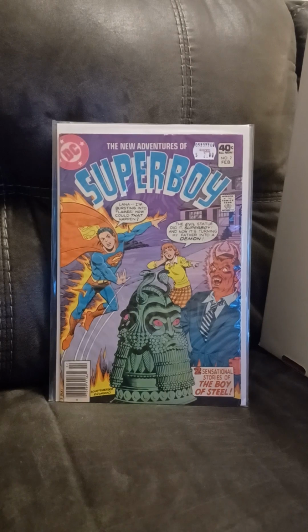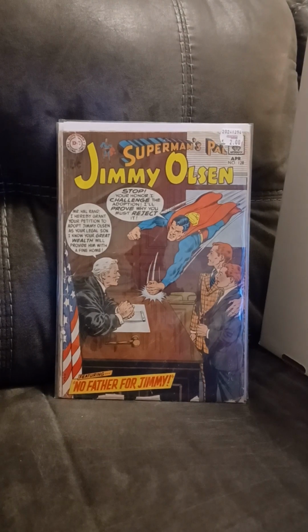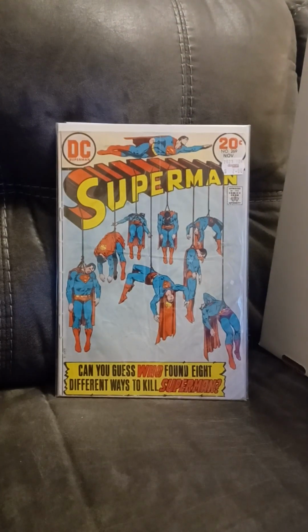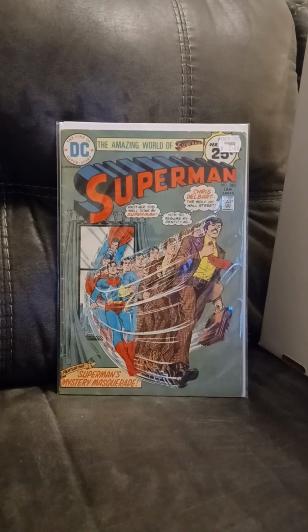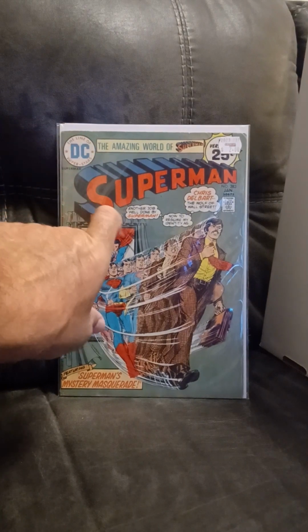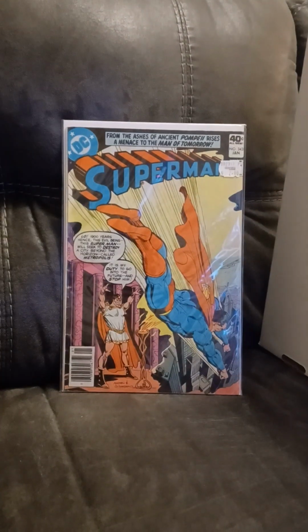Picked up this New Adventures of Superboy number 2. And this Superman's Pal Jimmy Olsen number 128. This Superman number 269. Again, he's hanging all over the place. This Superman, where he's transitioning from Superman to a different person, so it makes you interested in reading the story. It's always funny when they really match colors, wall, curtains, everything. So really you're focused here as he transitions into who he is. So it really makes you pay attention.